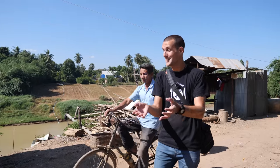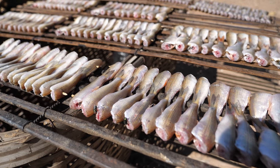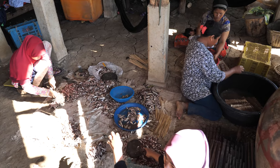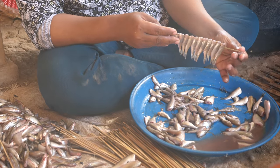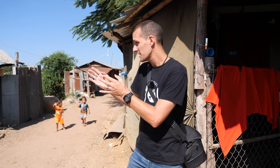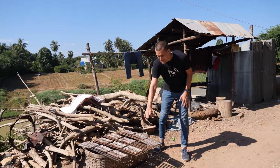We've found some fish actually while we're waiting for the nom krok to cook. Right behind the stand we noticed some fish while we were filming. So there's some lovely ladies here who are preparing the little river fish. And they're putting them onto sticks. So they're preparing the fish that have been caught, I imagine, this morning, putting them onto sticks for this setup here. So you can see all the fish lined up.